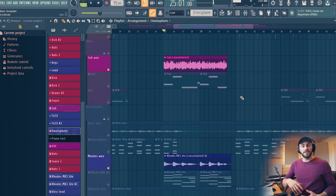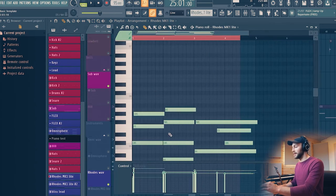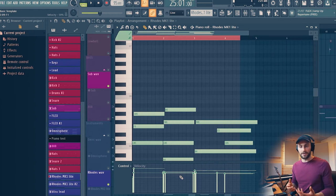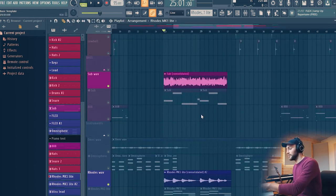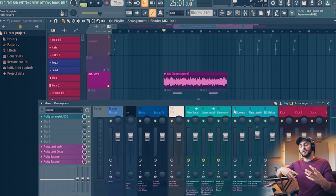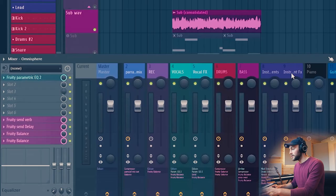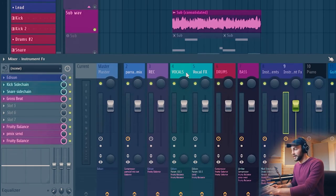In order to make this gel well and feel a little bit more natural, I changed the MIDI so that it had a little bit more of a human element to it, added a bit of a strum and changed the volumes, essentially just humanizing the articulation of that instrument, and then also sent it to the same reverb and delay as I did with the Omnisphere patch, just to make them feel like they were coming from the same place. So they would also be running through the same gross beat effects within the instrument effects bus here.